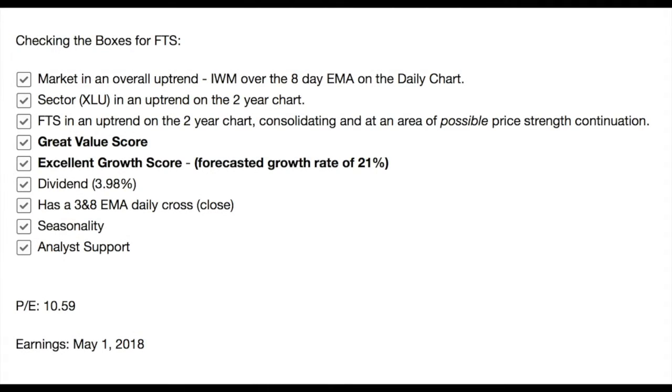All good. And so to check the boxes, I started today's video with a look at the IWM, and we note that it's in an overall uptrend with price up and over that 8-day EMA on the daily chart. Having said that, it's experienced weakness in the last several months, and it's coming into that area where price has been rejected in the past. So we want to be super careful in this area. We looked at the ETF for the sector that FTS is in, XLU, and it's in an uptrend on the 2-year chart and looks like it wants to break out as well.